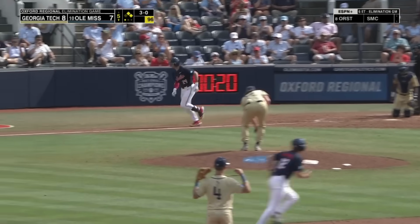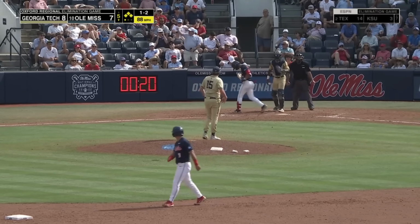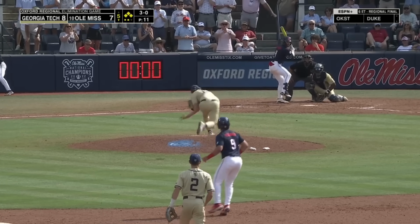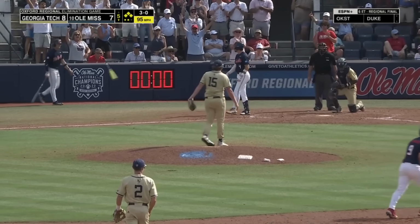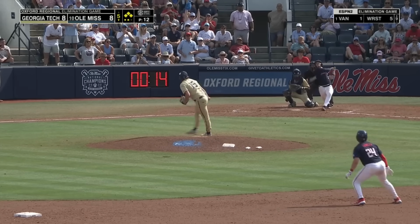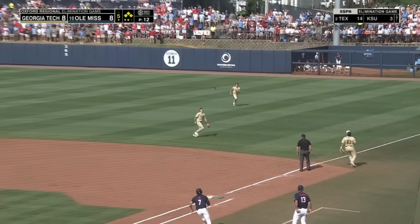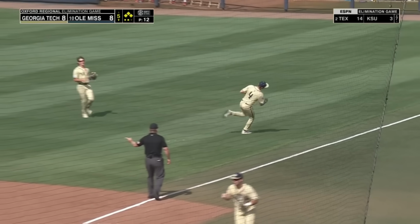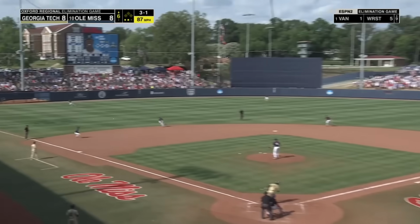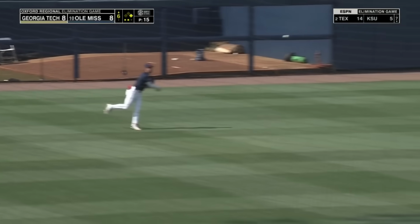Ball 4. Called third strike on Chang. Tie game. Hill swings at the first pitch. Playable out in shallow right field, and Alex Hernandez won't get it there. Lackey drives that one into left field.